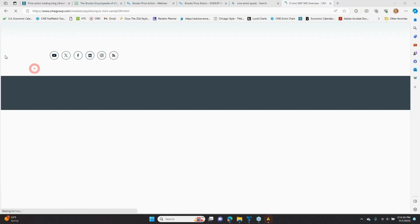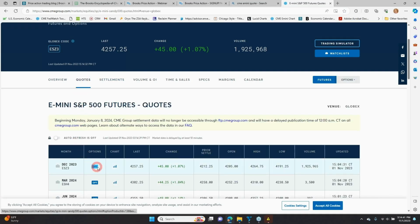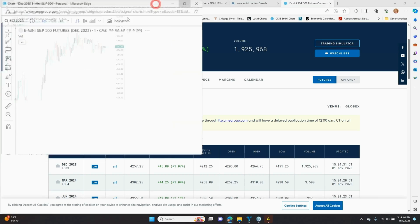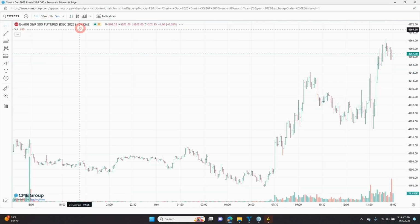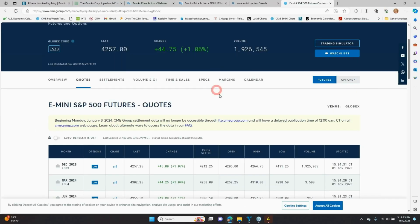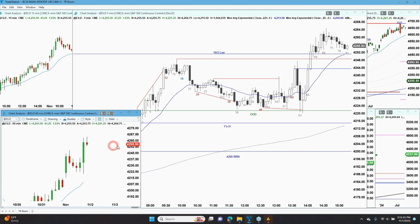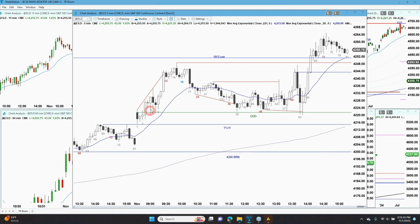So I go to the CME website, there you look at the Emini quotes. Here's the December contract. 5-minute chart. Interesting. So in this case, mine doesn't quite look like this, but this is still different than this. So there's some sort of data discrepancy with these few bars. That's not the end of the world. It's just a matter of this bar did not exactly look like this. It's a little bit different.